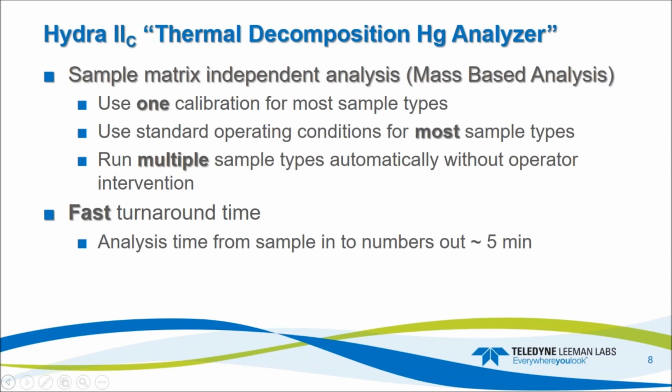Thermal decomposition is mass-based, so it's sample matrix independent. You don't have to worry about what type of samples they are, because it's mass-based. The calibration is in nanograms of mercury, so we use one calibration for most sample types. The standard operating conditions can also be applicable to most of those sample types, and we run multiple sample types without operator intervention. Again, fast turnaround, about 5 minutes per sample.